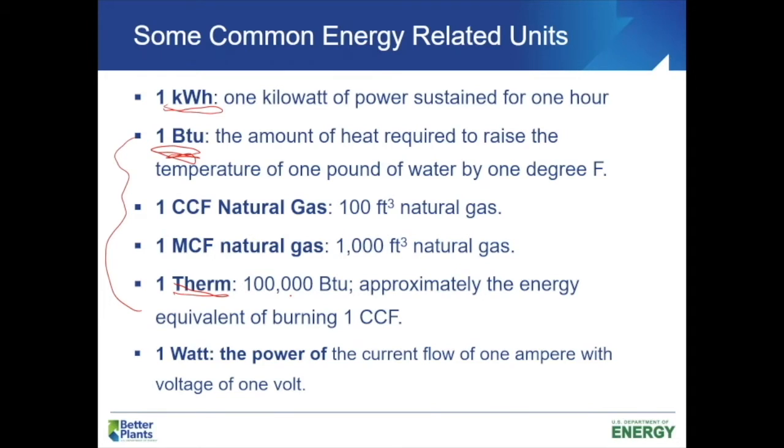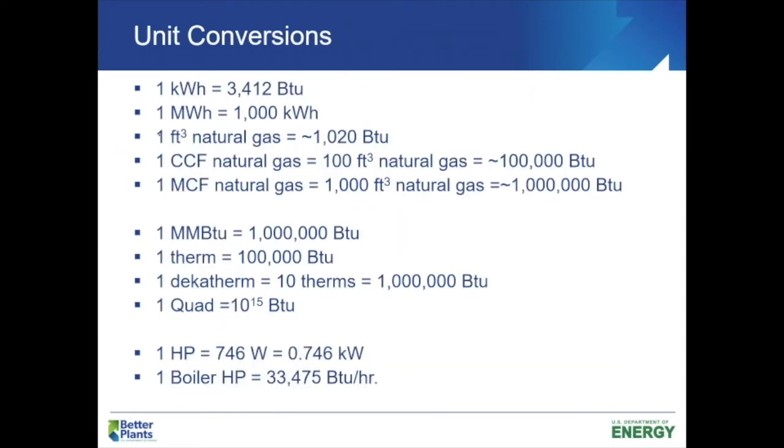So a watt is the power of the current flow of 1 ampere with voltage of 1 volt, okay? So that is our power, and you notice it's not watt hour, right? It's just watt. So that's purely the power, whereas the kilowatt hours really are energy consumption. So we'll step into that a little bit more in a few slides.